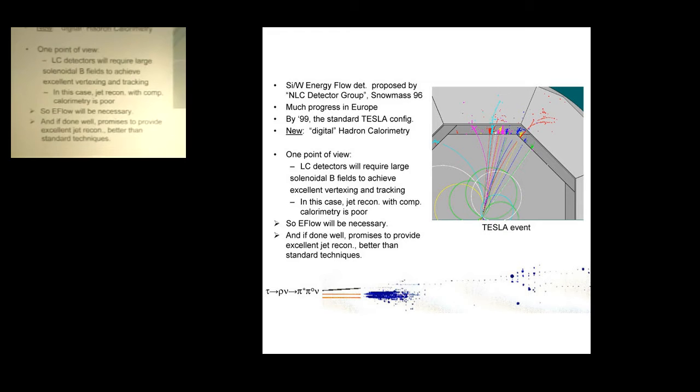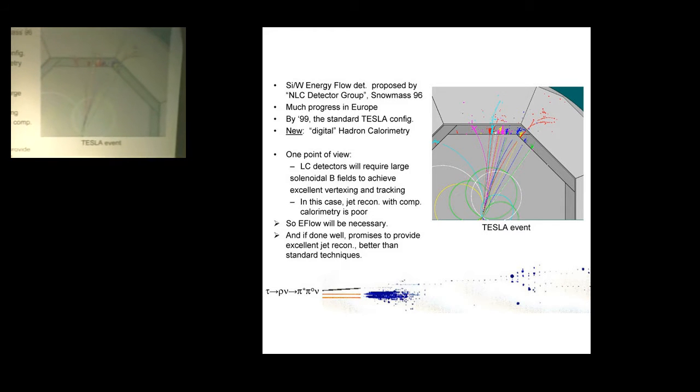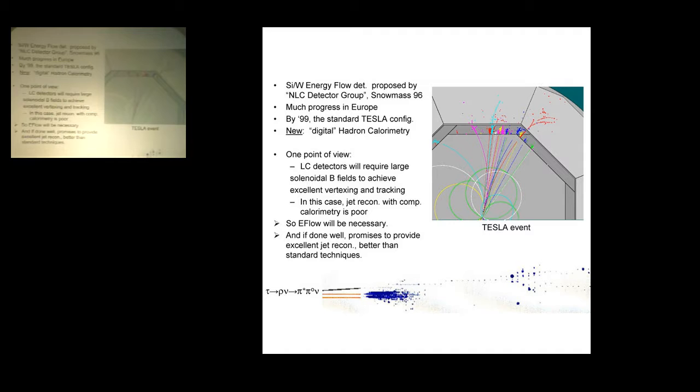One way of looking at this energy flow business is from the point of view, as you've been hearing earlier today from Tom and from Keith, that we're going to need a large B field in these detectors in order to get rid of the pairs, so we can do excellent vertexing and flavor tagging, right? And when you have a large B field and you want to do good tracking, you have a fairly large radius for your tracker. And once you do that, that messes up traditional jet physics where you would use compensation for your calorimetry. Okay, and you'll see some illustrations of that. So one point of view is that you're going to be doing energy flow anyway because of these other reasons for building the detector this way. And so the question comes down to how good does it have to be.